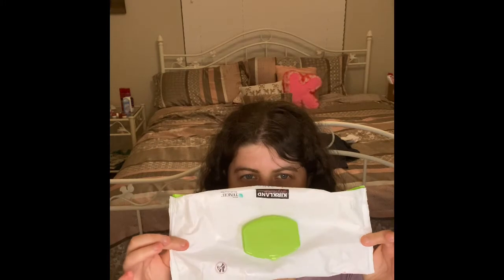I'm already working on my second one, which I'm actually using in my bathroom right now. If you ever have a hard time picking really good body wipes to use for your kids or for yourself, these are the ones I really recommend. You can buy both of these at Costco.